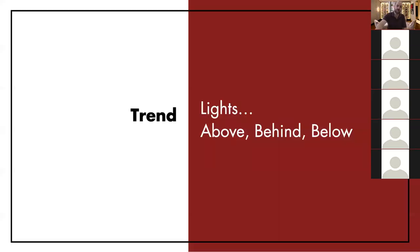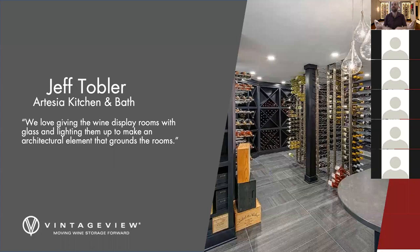And then the final trend that we're gonna cover today is lights. Above, behind, below, wherever you can find them. And it makes sense. We've put these wine displays into the forefront. They are in living rooms. They're in prominent areas in a restaurant and they're behind glass. People want to see them. So number one, always use LEDs. Just use LEDs. So that's rule number one.